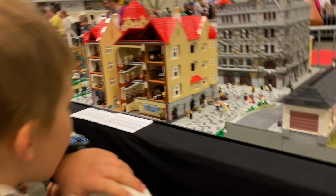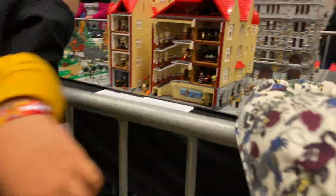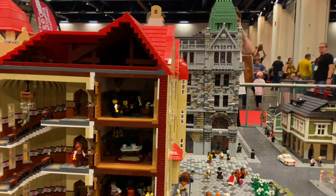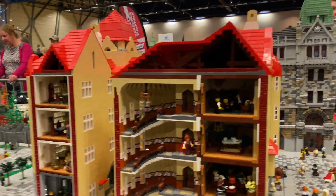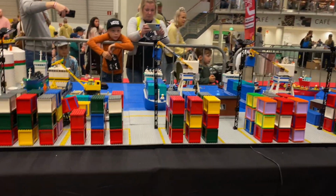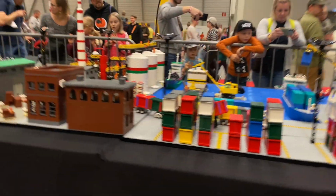And those houses just from back. And they actually have some really great details. Just some fun little details. Here we can see a little bit more. And the backside of the shipment area.